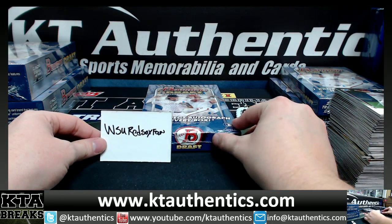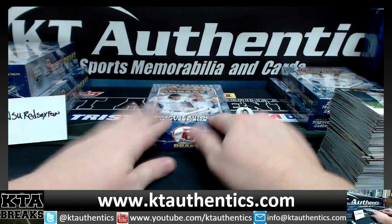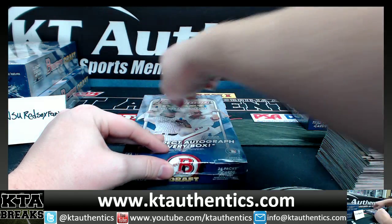We're going to do a box of 15 Bowman Draft for WSU Red Sox fan. So this is the hobby version.